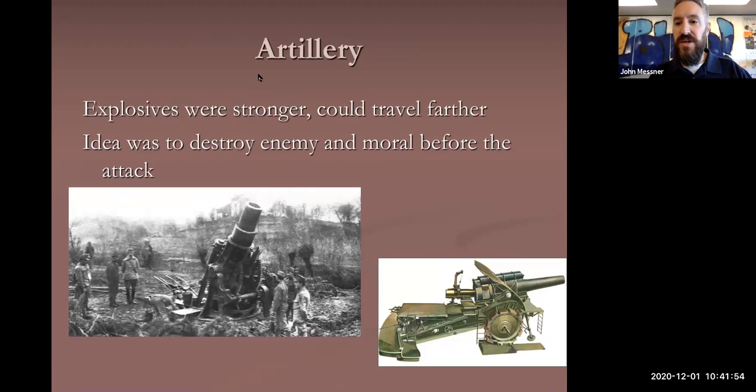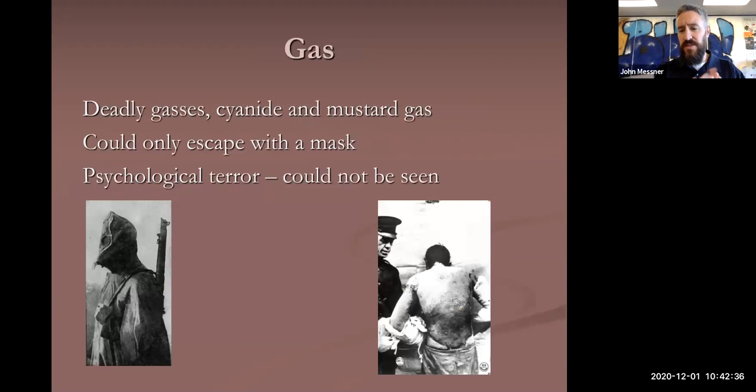Artillery is going to see a huge improvement. Again, it's like cannons on ships, and you have cannonballs. It's the early artillery system. Well, now with that rifling technology, they start to rifle the huge cannons as well. So the artillery shells being shot from the cannons are being rifled, and they're going a lot farther than they ever have before, and are a lot more accurate than they ever were before. And so we see these huge cannons being made with this new technology, being able to shoot even miles away, which had never been done before. So now you can destroy the enemy and morale, hopefully, before the attack, again trying to kill the soldier in the trench.